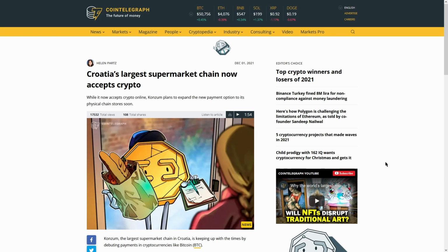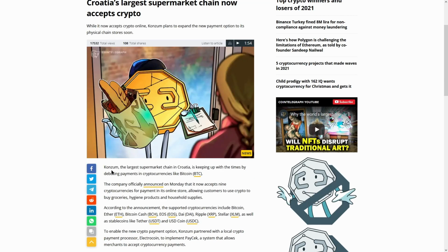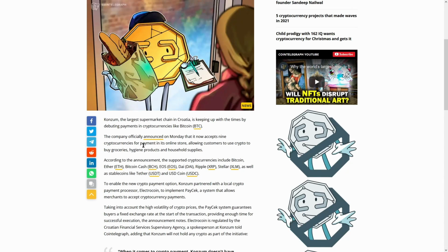Fundamentally, XLM looking slightly bullish here with this news on Croatia's largest supermarket chain now accepts crypto. This article talks about Konzum, the largest supermarket chain in Croatia, keeping up with the times by debuting payments in cryptocurrencies like Bitcoin. The company officially announced throughout the beginning of December that it now accepts 9 cryptocurrencies for payment in its online stores, allowing customers to use crypto to buy groceries, hygiene products, and household supplies.